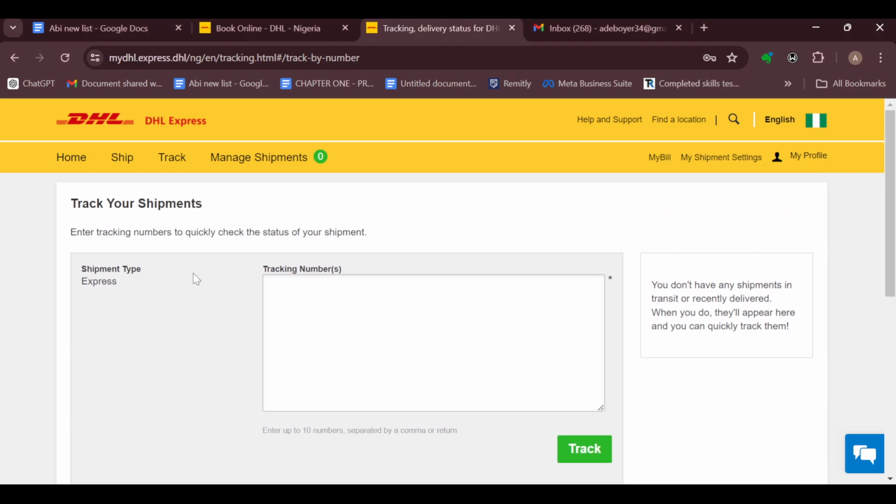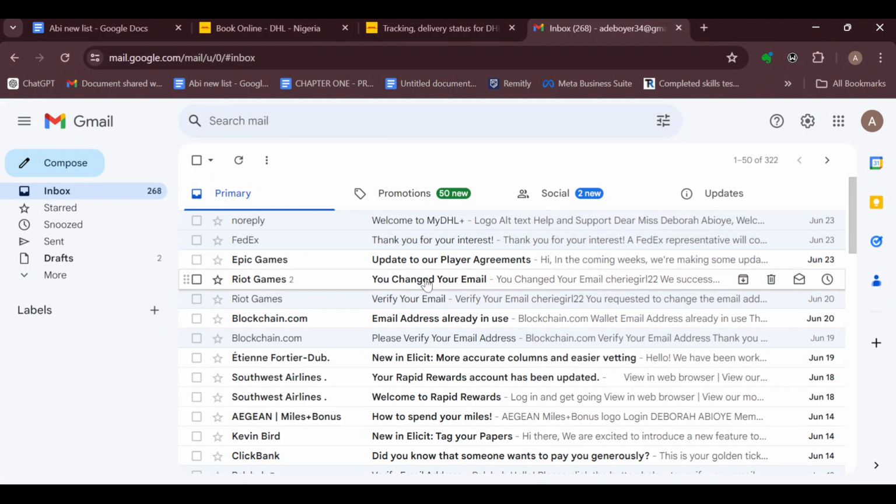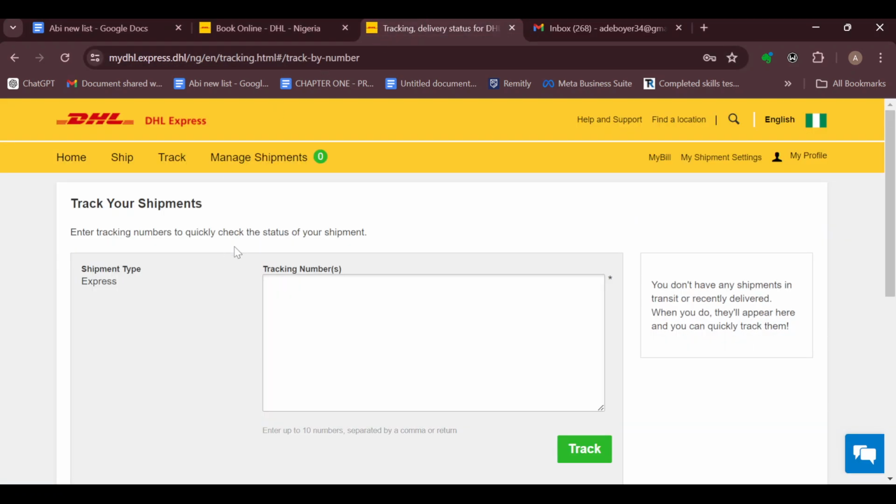To get your tracking number, you can just go to your Gmail. All right. After making payment for your shipment, you would receive an email, and on this page you would see an email containing your tracking number. So just copy it, then go back here, paste it in here, click on track, and the real-time updates on your parcel will be displayed to you.